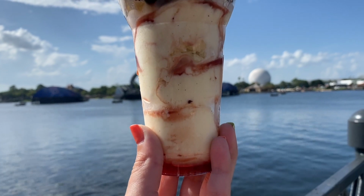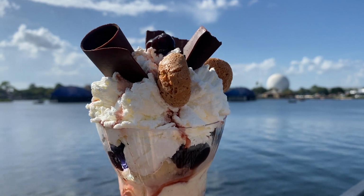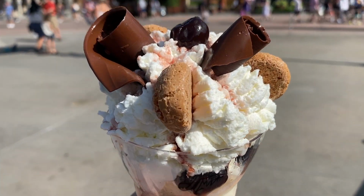This is a play on a sundae they often included at the Epcot Food and Wine Festival special events in Italy, way back when they had special events at the Epcot Food and Wine Festival. Remember that? Yeah, that was a long time ago.